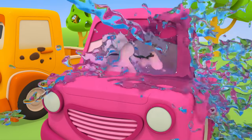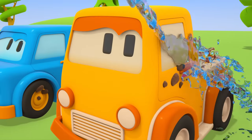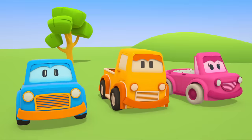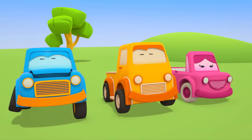The fire engine's washing Mimi and Boo and Max. That's so thoughtful. The cars are clean. Thank you. Let's find the matching pictures.